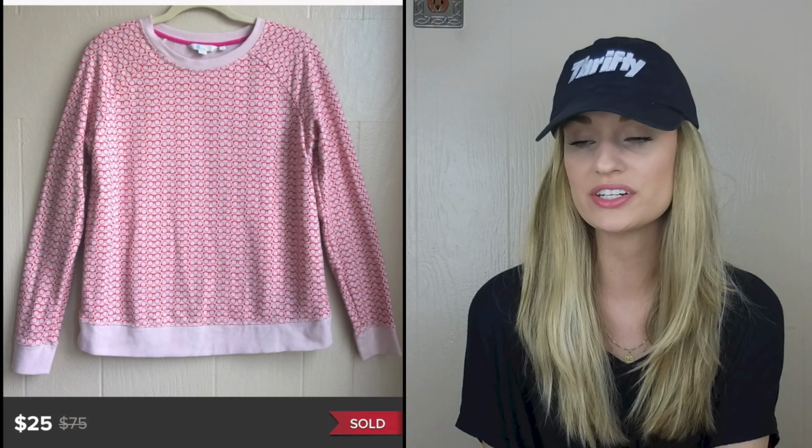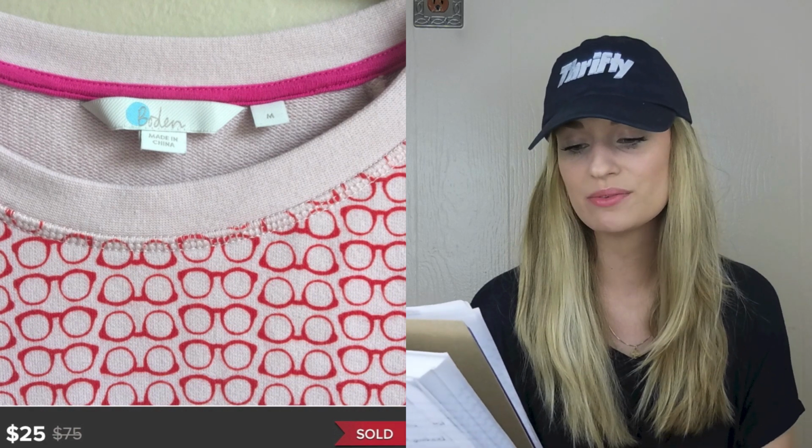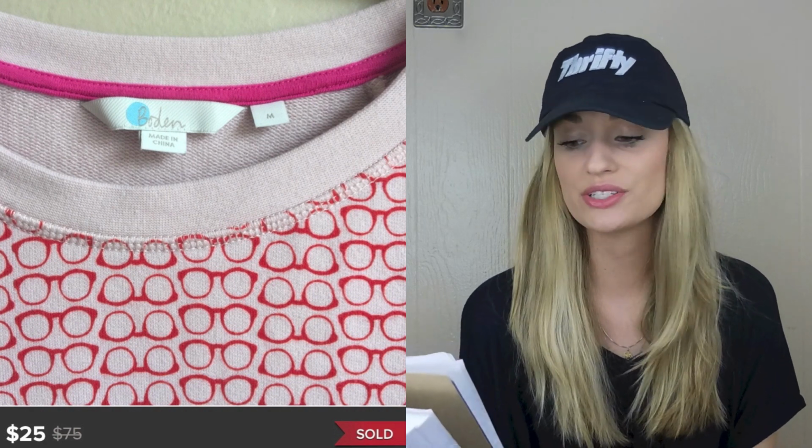Okay, next up we have a Bowden printed sweatshirt. It had a glasses print. It was so cute. It was one of my favorite finds from the bins in Austin. Someone purchased this sweater for the full asking price of $25, making my earnings $20.